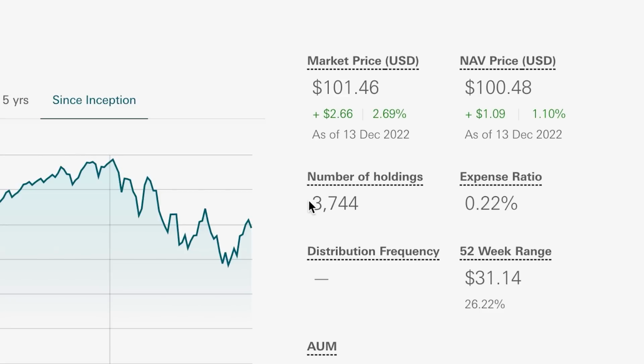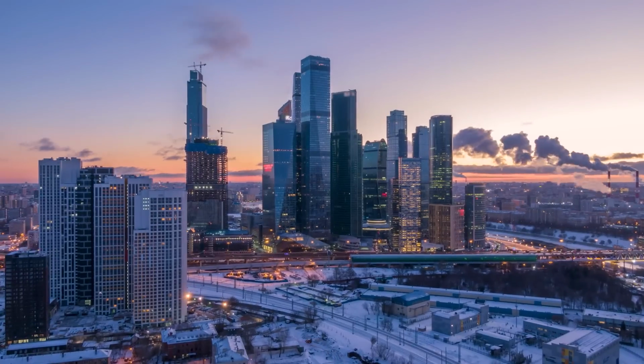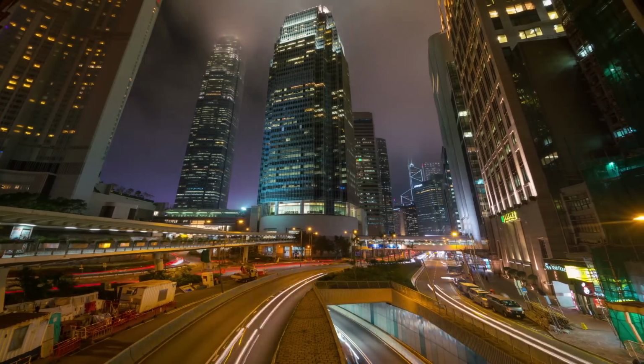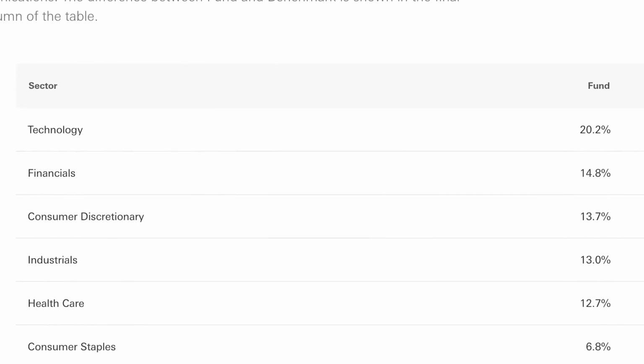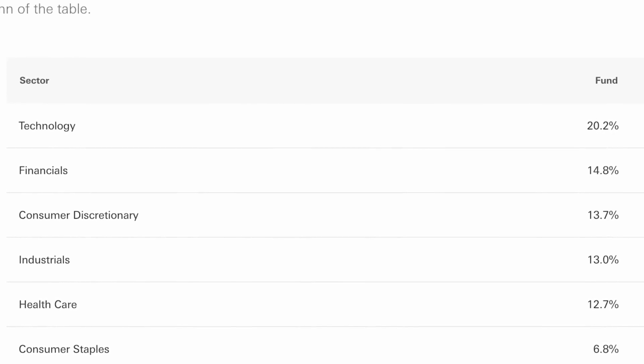Here's why. With over 3,700 stocks, this fund tracks the performance of large and mid-cap companies from developed and emerging countries from all around the world. You have stocks from US, Japan, UK, China, Canada, and so on. The holdings are diversified across many different sectors, making this a super diversified fund.